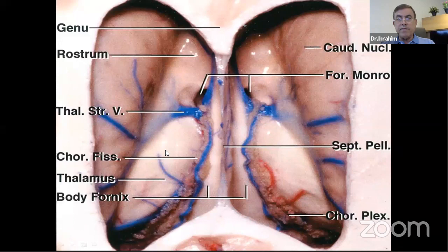So the thalamostriate vein joins the septal vein to form the internal cerebral vein, which we don't see here. It is hidden by the body of the fornix. But this vein that you see here is the superior choroidal vein.